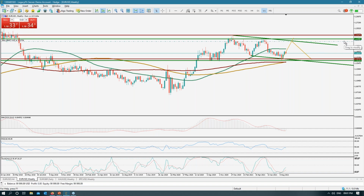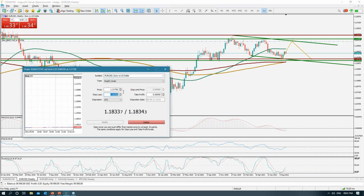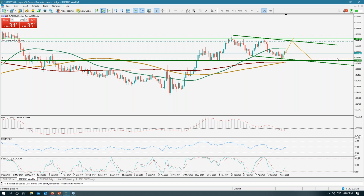No, I don't want to move the entry point. What am I doing wrong? There we go, 1.23575. Modify. Stop loss, it's a sell. 1.23575. Take profit. It's right here on our red line that we calculated, 1.16733. Good. Expiration. Let's specify it tomorrow because I don't want to. Actually, I want to be more specified. I want to be tomorrow before market closure. So, well, let's say 10. If by 10 o'clock it hasn't opened yet, obviously it's not going to because this is literally weeks ahead. But bear with me here for a second. Boom. Now, we take these lines out because we don't need them anymore. There's our beautiful trade.